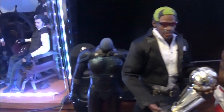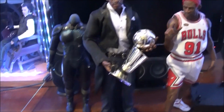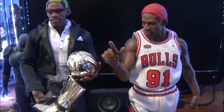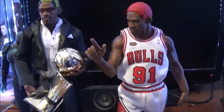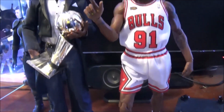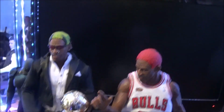I have Electro's body there. I'll let you know why in a minute when I show you him off. Yes, my Storm Toys figures, Dennis Rodman. The one on the right's wearing the Interbay jersey. Cool. Yeah, they're very cool figures.